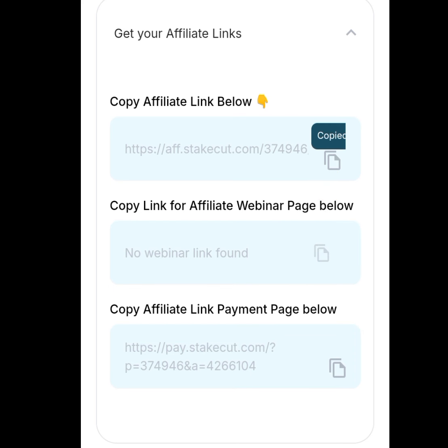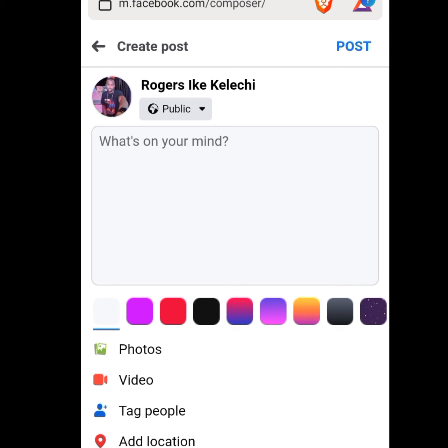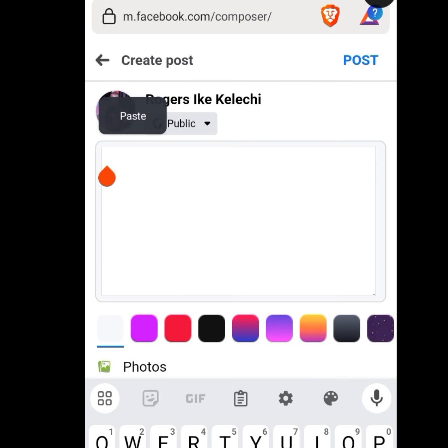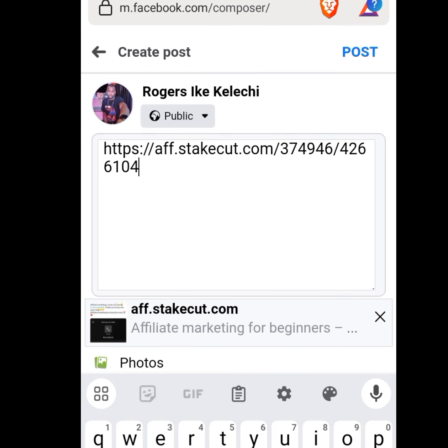Once you have copied this link, go to your Facebook. This is your Facebook. Now, paste the link here. Let's paste the link. But before you post it, make sure to write a short description of the product you are promoting, so people know what you are promoting. So this is one of the ways you can turn your Facebook into a money-making machine.